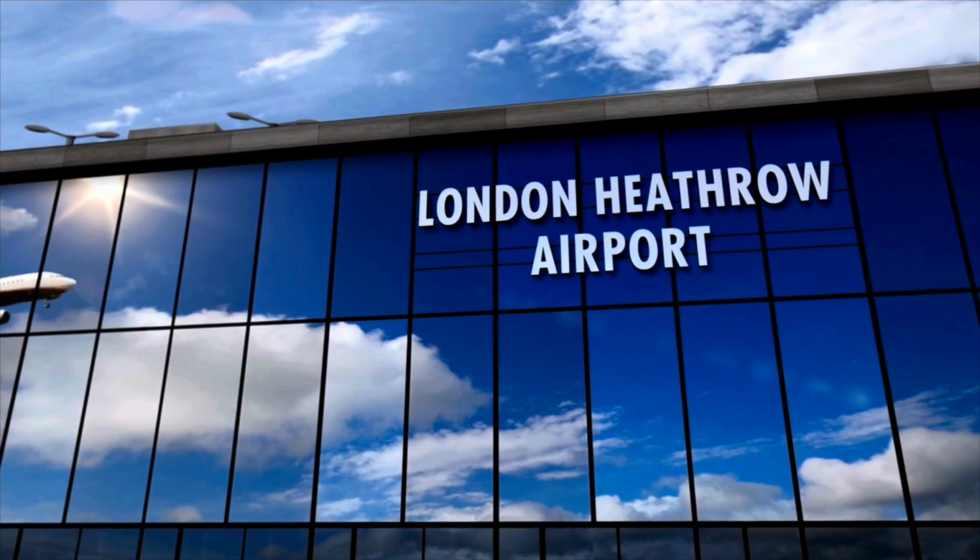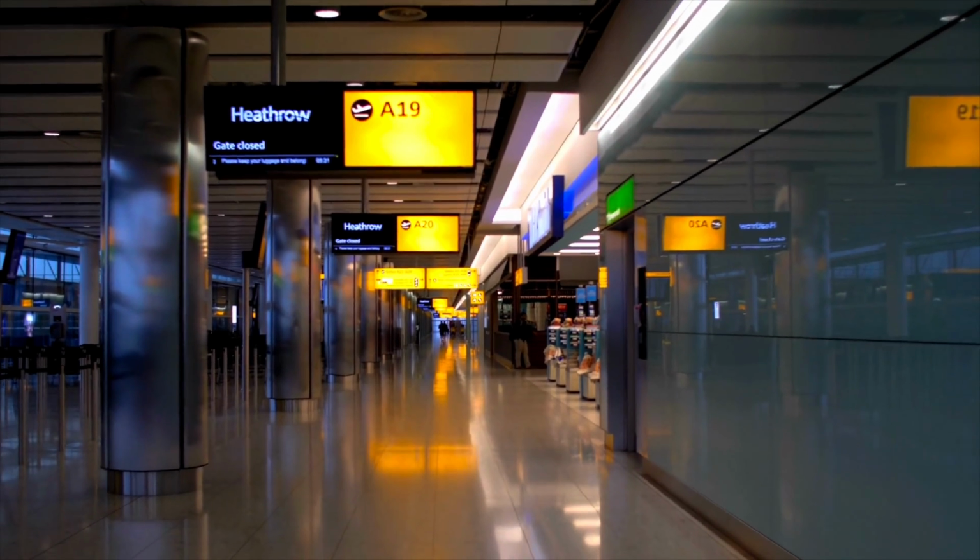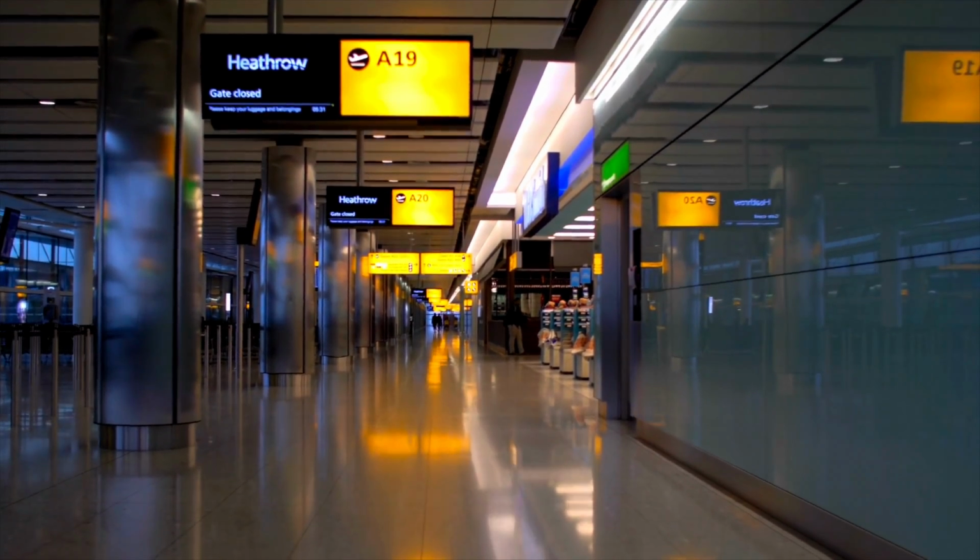For international flights, I would avoid London Heathrow if at all possible, only because the terminals for the most part are not connected, which means you have to take either a bus or train to get to the next terminal, plus go through a security check. I would allow at least 90 minutes for a connecting flight there.